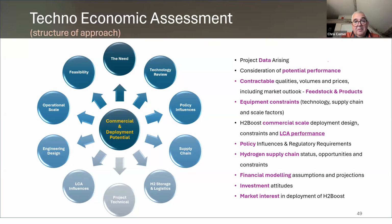And then the bit in the middle, which is the plant, can that be done as well? So all of those elements are what we'll be considering in the second half of this project.